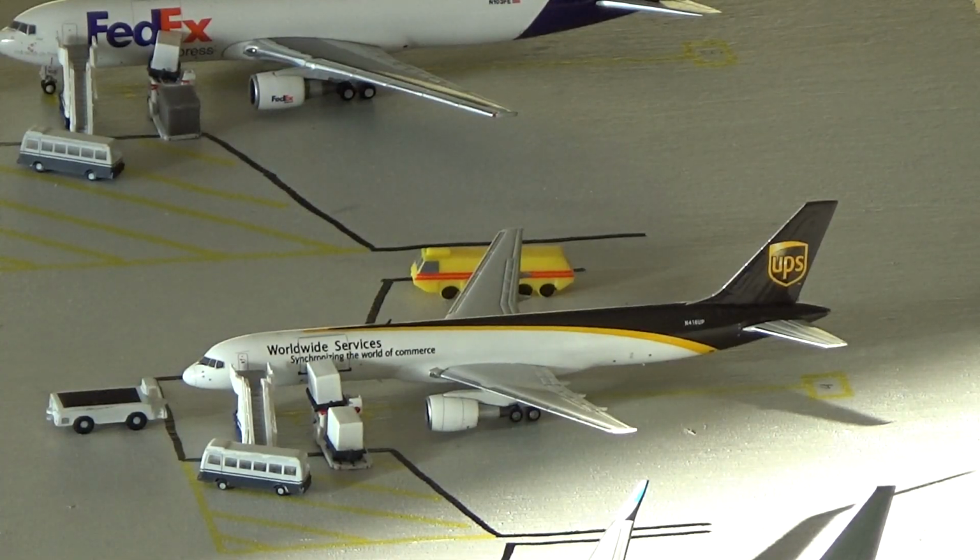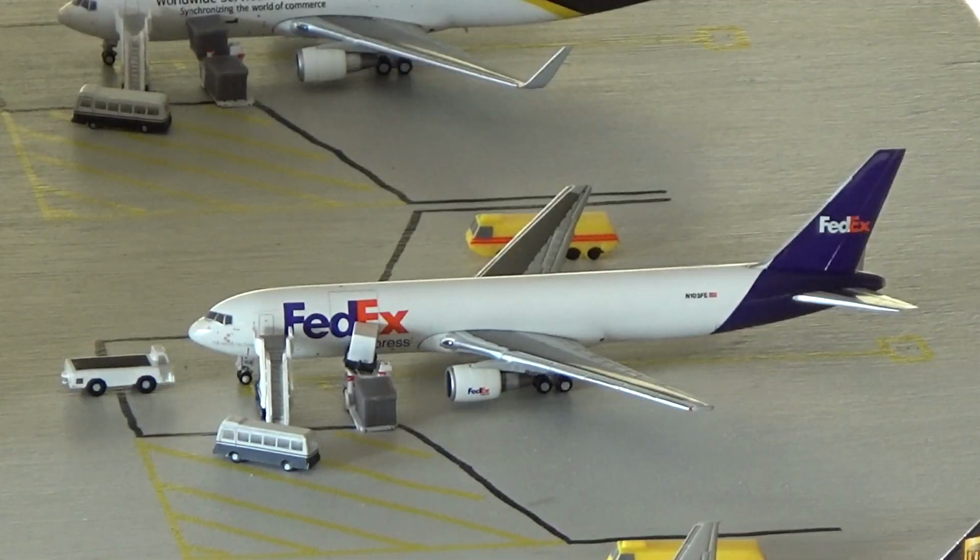And then I'm not going to be very particular with how I park these guys, just wherever fits and works will do for me. Right here we have the UPS 757-200. This guy just came in from Little Rock and he's gonna be heading out to Omaha. Next up, again to load up, we have the FedEx 767-300 freighter. Just riding in from Indianapolis, it's gonna be heading back out there.